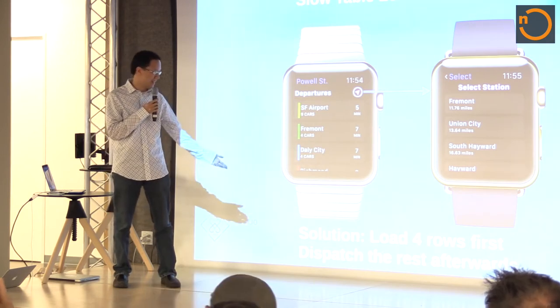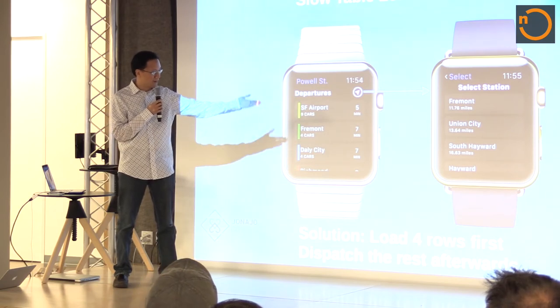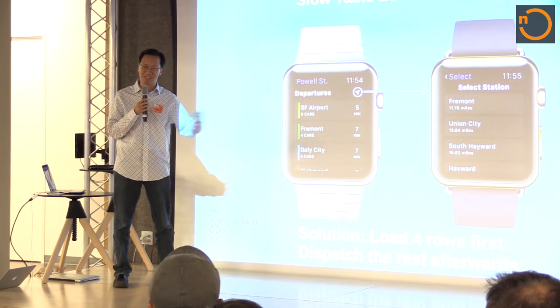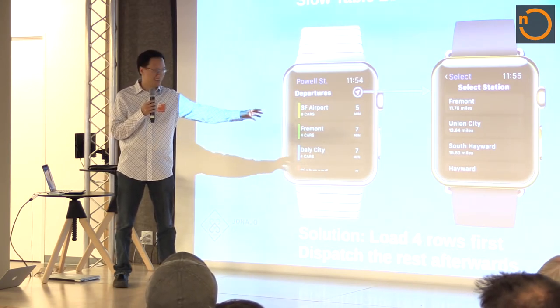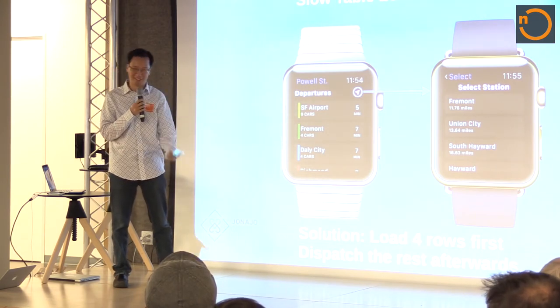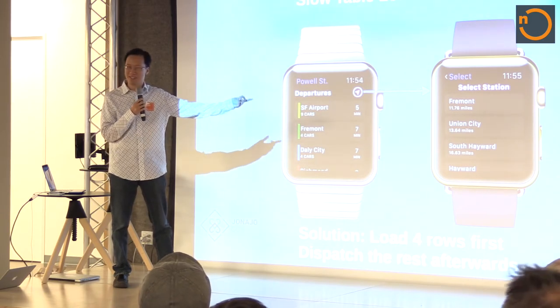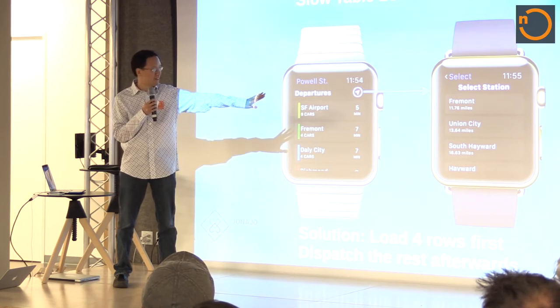So that's why we decided to reload the first four rows and then you dispatch, you can set a time for dispatch. So we dispatch for maybe a tenth of a second or a fifth of a second, and then told it to load the rest of the rows. In the meantime, it would still be kind of unresponsive, but at the same time, you're immediately displaying those first four rows.